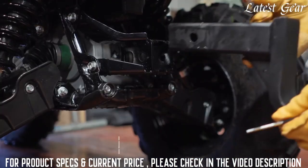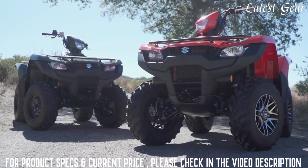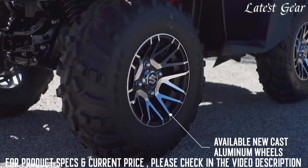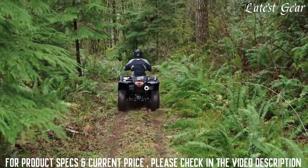The trailer hitch is switched from a plate type to a receiver type for more flexible demands, bringing a new level of style off-road. Select King Quad models sport newly designed sleek aluminum wheels. By updating the major chassis components, Suzuki achieves maximum comfort on long rides and easier riding on all types.